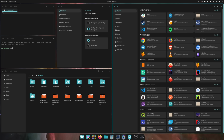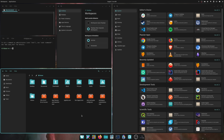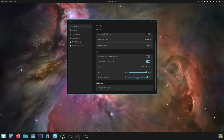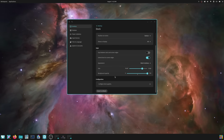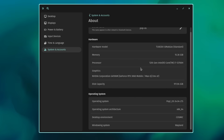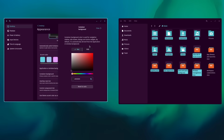The Cosmic Desktop Alpha is finally out, after more than 2 years of development, a few delays, and a ton of blog posts from System76. And I was fortunate enough to get an advanced ISO with the alpha of Pop!_OS 24.04 running the Cosmic Desktop Alpha as well, and I've been playing around with it for a few days now.